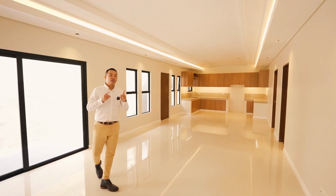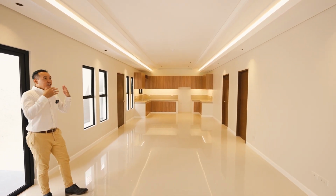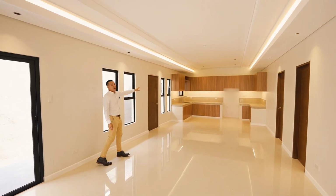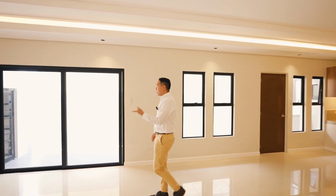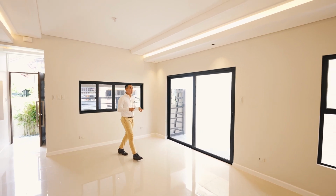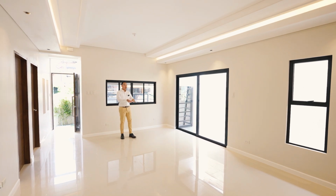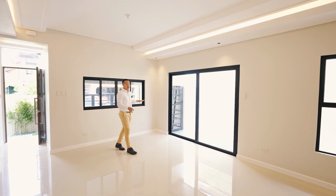I love the layout of this property because it's so straightforward, it's so open. You have a living space, a dining area on this side, and then you have your kitchen space all the way on the other side. In addition, it's also very well lit, but at the same time, hindi siya mainit because there's no point wherein there's direct sunlight streaming into the room. So hindi ka mabababad sa araw if you're in here. But it's still so bright.